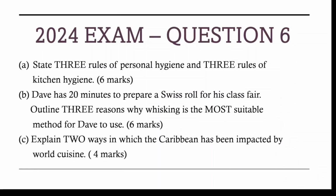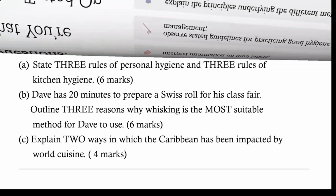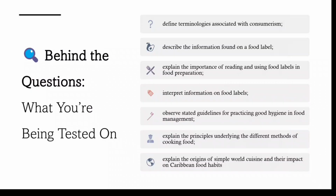Part A said: state 3 rules of personal hygiene and 3 rules of kitchen hygiene, 6 marks. Part B, Dave has 20 minutes to prepare a Swiss roll for his class. Outline 3 reasons why whisking is the most suitable method for Dave to use, and that is worth 6 marks. Next part, explain 2 ways in which the Caribbean has been impacted by world cuisines, and that part is worth 4 marks. All right, guys, now let us look at the specific objectives that govern those questions.